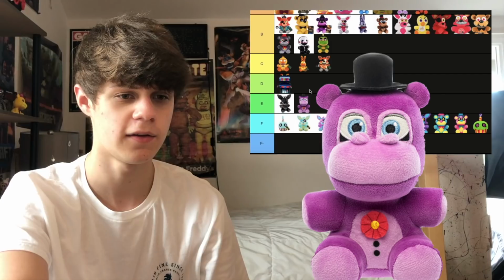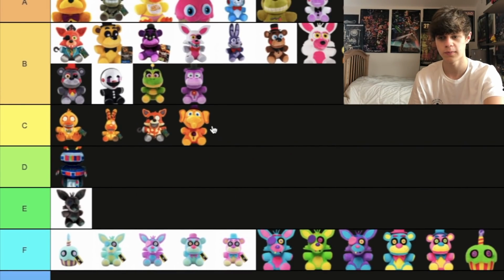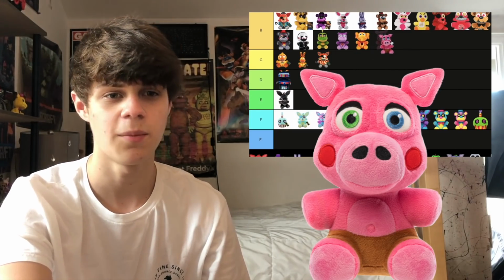Mr. Hippo's pretty cool. I think he's pretty accurate. Nothing too special about him, though. Same with Orville. Nothing too special, but he's pretty accurate. Pig Patch. Pig Patch is a bit of a strange one. I'm actually going to put him in C tier. He is a good plushie. I guess I'll put him at B tier.